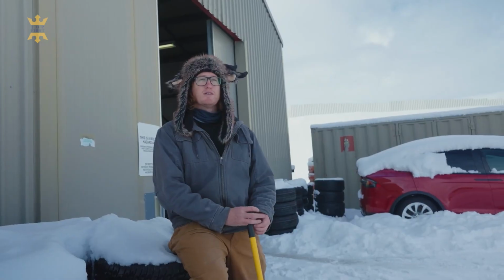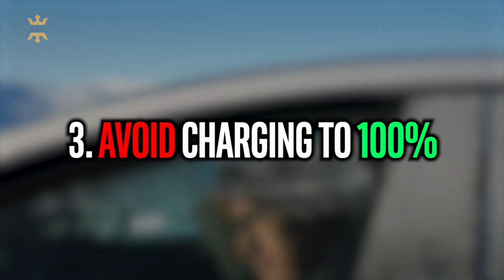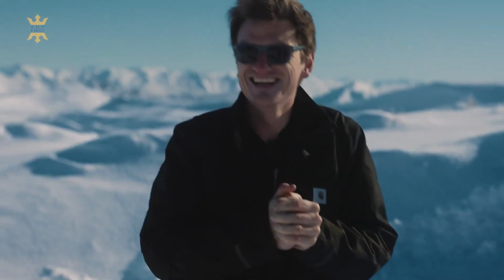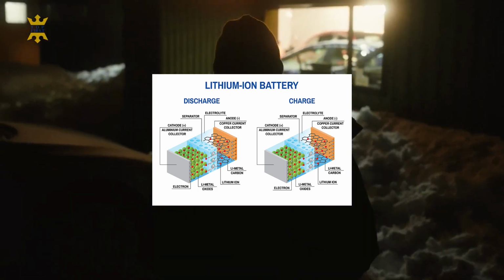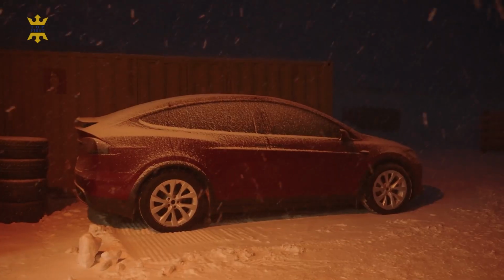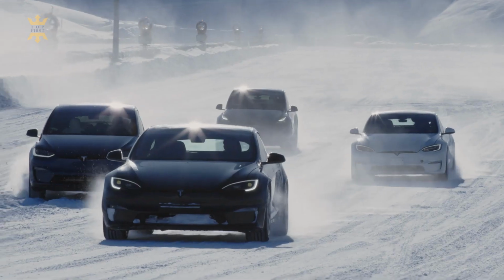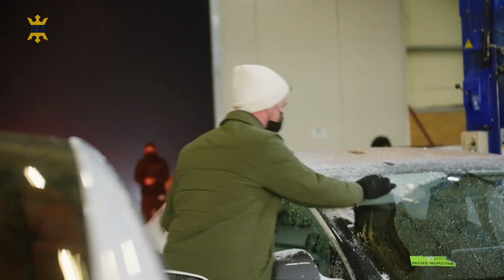The third important topic is to avoid charging your Tesla to 100%. In principle, you can refer this advice to all lithium-ion batteries, since it is they who have such a feature. The fact is that in the long term, charging the car to 100% reduces the life of the battery itself. But even knowing this, there is still a little trick, which was announced by Elon Musk himself.